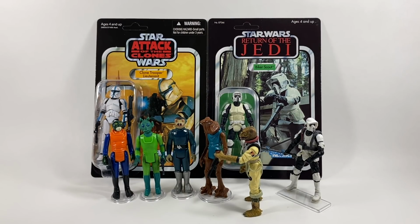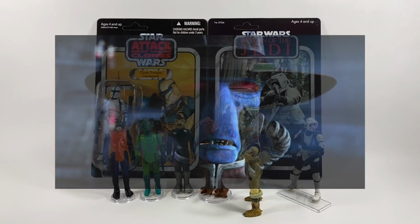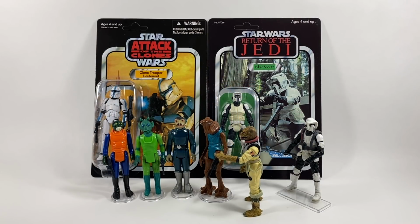I think they were quite happy with the way that the ARC Troopers went down, and I'm sure the Maul and Ahsoka are going to be popular figures. I think Cad Bane, more than Asajj Ventress, is one that I would put my hat on. If I was going to say next year, if they bring out any more Clone Wars figures, I would say Cad Bane, purely because he was also in the Bad Batch, so I can see them doing that. He's a popular character, why not?